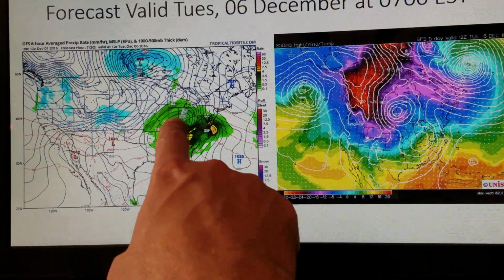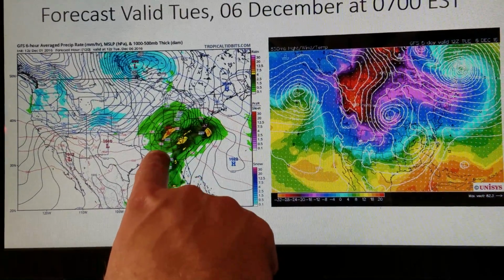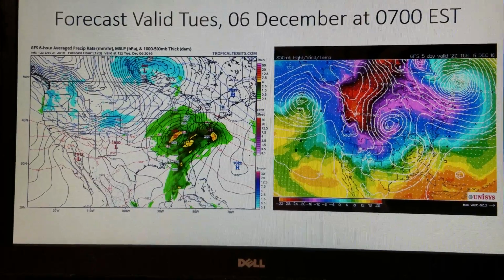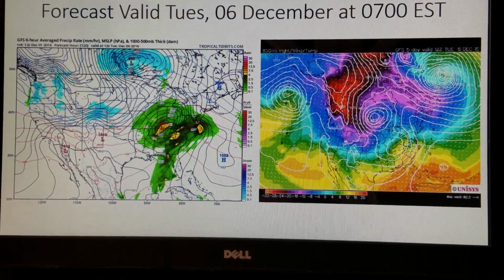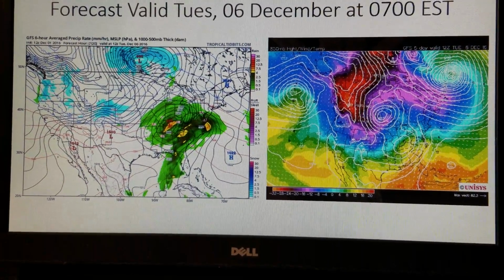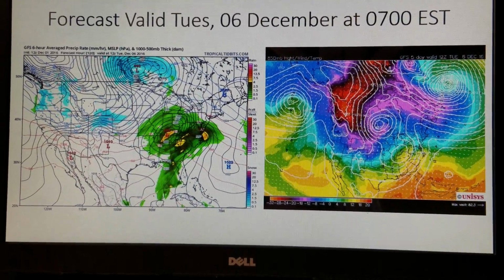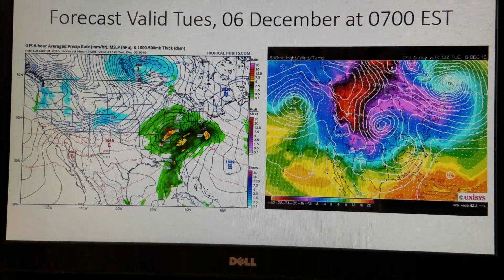We have an area of low pressure, a 998 millibar low, situated over eastern Kentucky, which is a very good thing, especially with all the forest fires that have been going on down in the southeast into Tennessee, Gatlinburg area. So it looks like another good soaker next week on Tuesday for the areas that desperately need the rain to put those fires out. So that's a lot of good news there.